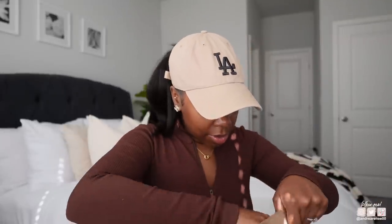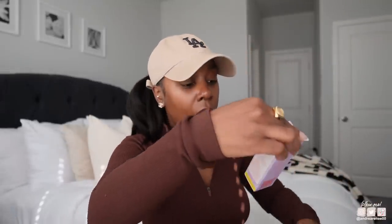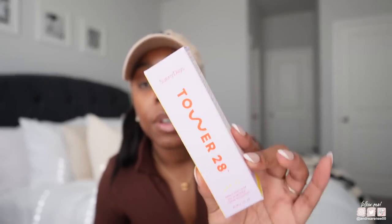What else? Oh, yes. This is the Broad Spectrum Tinted Sunscreen. So I have been wanting to try this out. Sunny Days Tinted Sunscreen. What shade did they send me? 63rd Street. Let me know if y'all tried this. I know this has been on my list to try from Tower 28. And we also got, okay, these are the last three products that was in there.